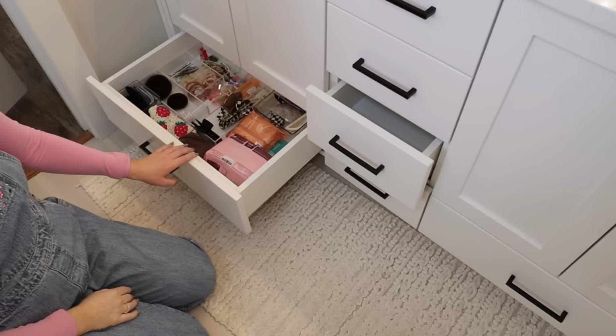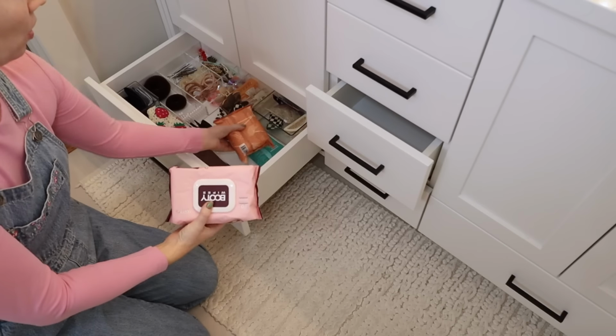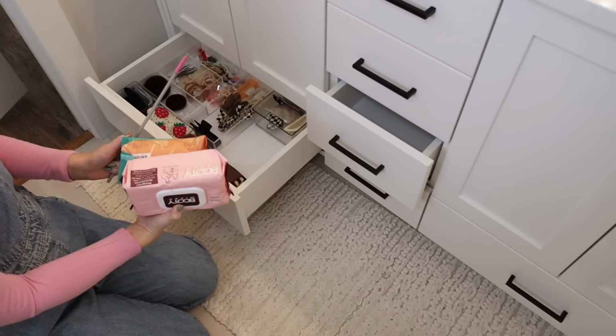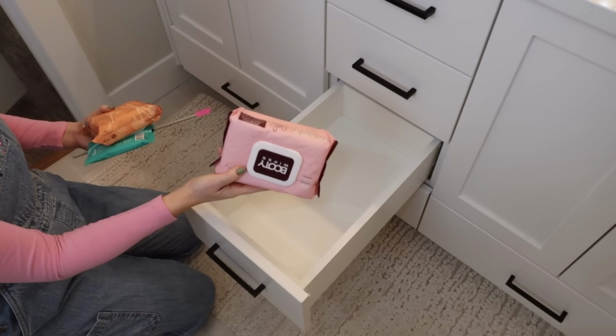So we're gonna go into this drawer in a minute, but this is mostly hair stuff, and then I've started keeping backup wipes in this drawer too, and I feel like I should move this stuff to not be with the hair. So let's see if we can fit it in here. I actually need to just move these two behind the toilet.